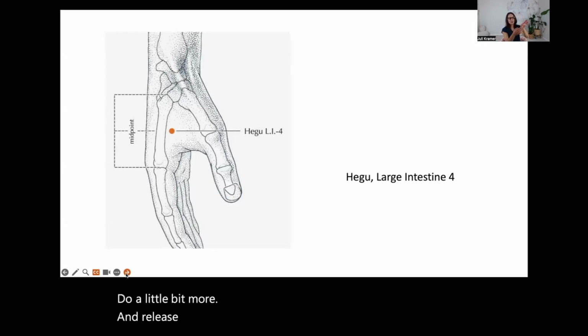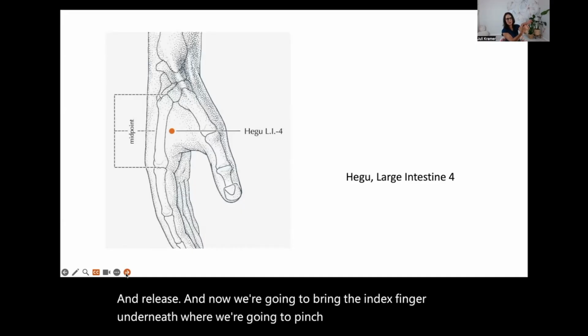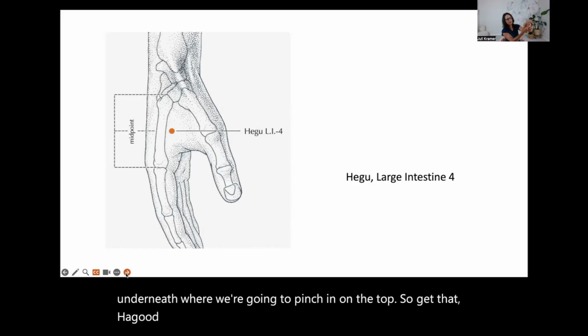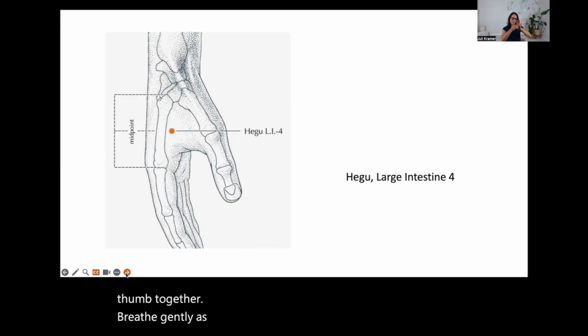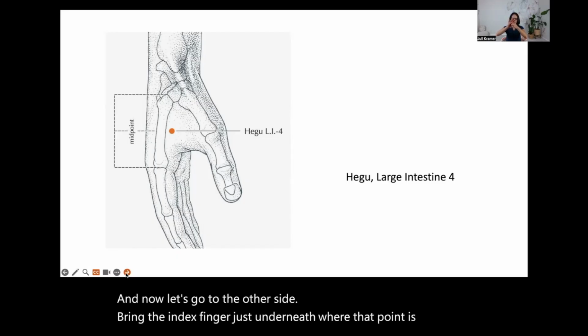And release. And now we're going to bring the index finger underneath where we're going to pinch in on the top. So get that Hegu point again, feel with your thumb, and bring the index finger inside, and we're just going to pinch the index finger and thumb together. Breathe gently as you do this. And now let's go to the other side. Bring the index finger just underneath where that point is, and we'll pinch.